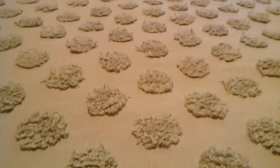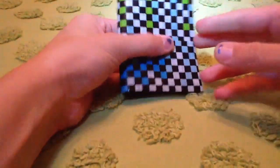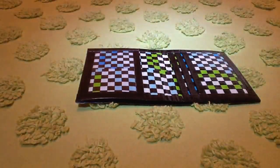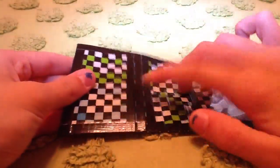So, first, a Checkers Schmeckers mini wallet. Three pockets and an ID.